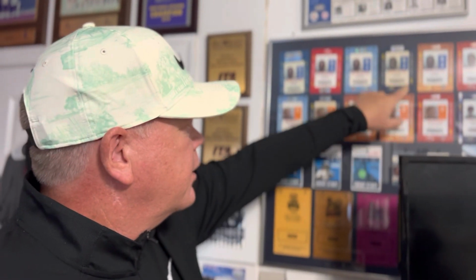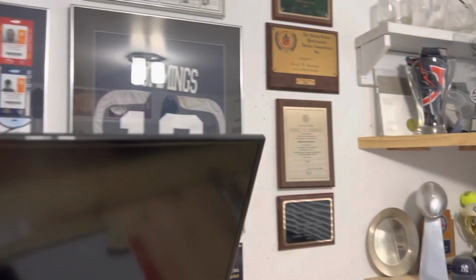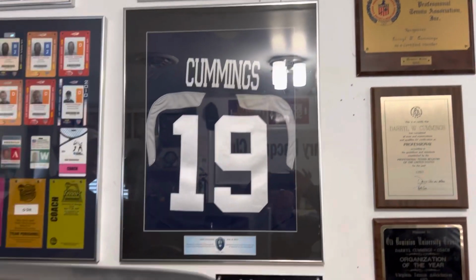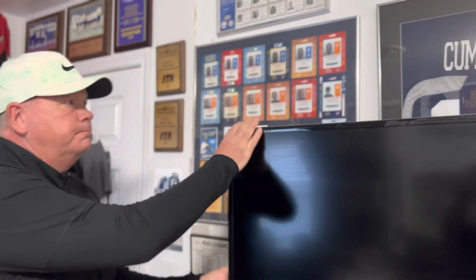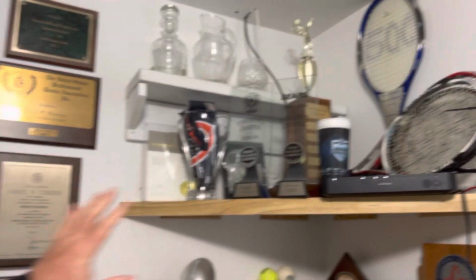And then Isaac, one of our former players, he played in here. We were a guest of his. So that's kind of our memorabilia. See, what do we got here? Back here, 19 years. 19, that's how many years I coached Old Dominion. So that's it. Then we got a bunch of these Coaches of the Year awards.